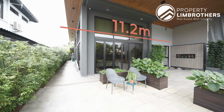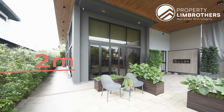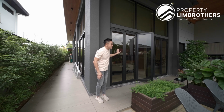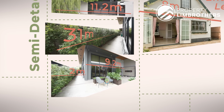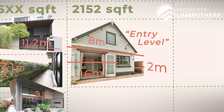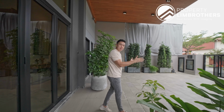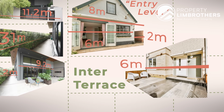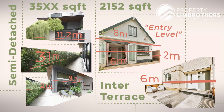The rationale is because when you have 11.2 meters, you have this 2 meters side setback being reserved already. You will still have 9.2 meters for the internal build of the home, which is why you get to feel like the width is extremely huge and very comfortable in terms of size. If you go for 8 meters width Semi-D, after you set aside the 2 meter setback from the right hand side, you're left with 6 meters internally, which is the same as an inter-terrace, because inter-terrace usually is about 6 meters width. So if you want to hunt for something that's wider, then go for something at least 3,000 plus square feet.